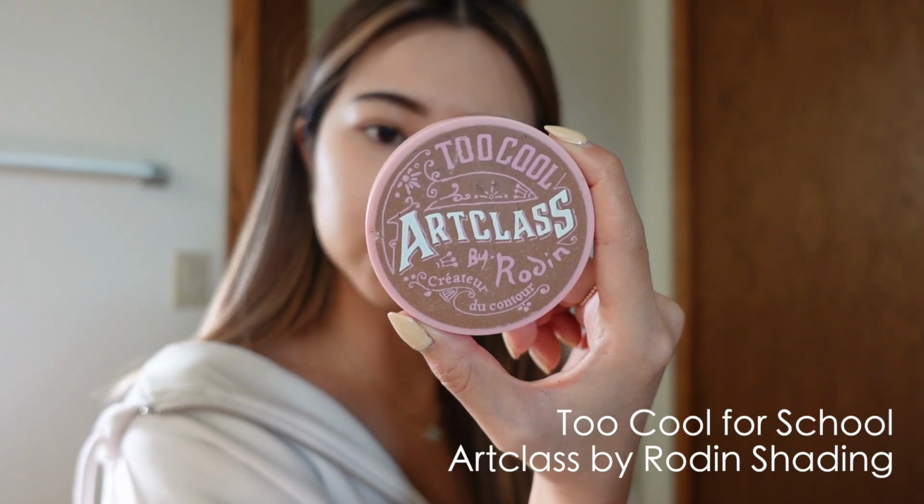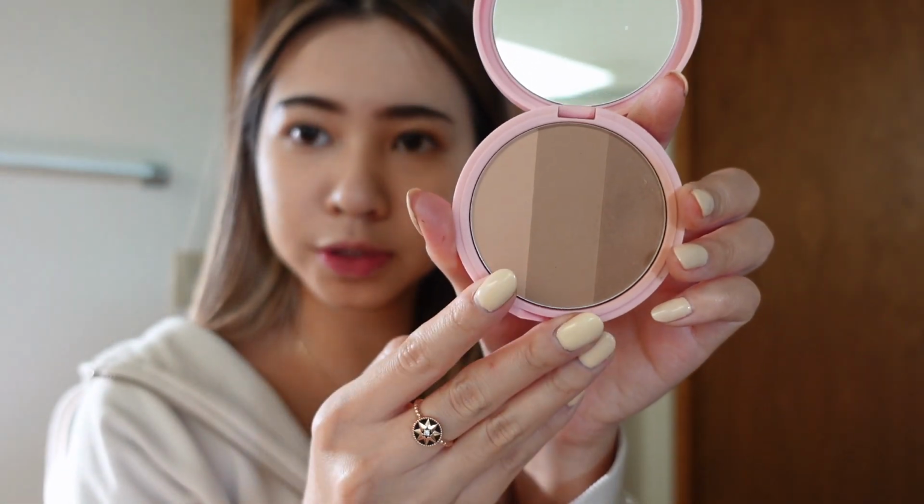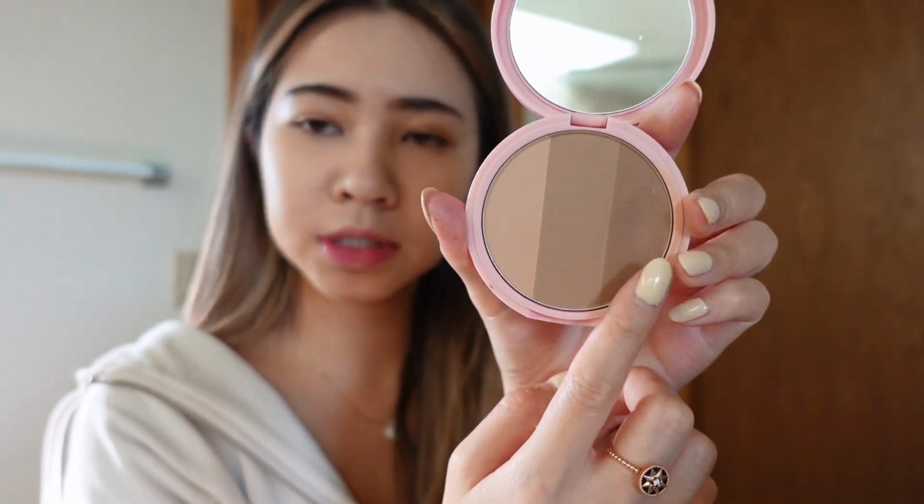Next, I'm going to slightly contour my nose. I use the Art Class Too Cool for School shading palette in the classic colorway. And when you pop it open, there's just 3 shades on the inside. I use the darkest one.